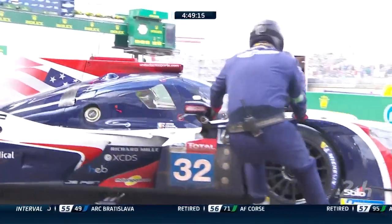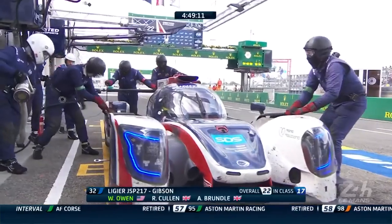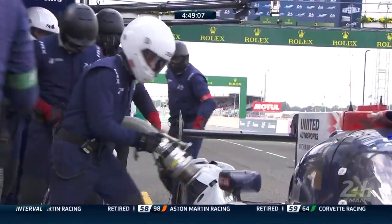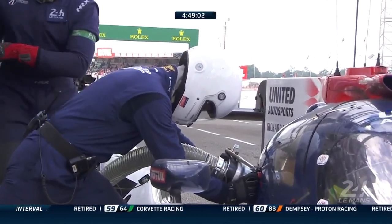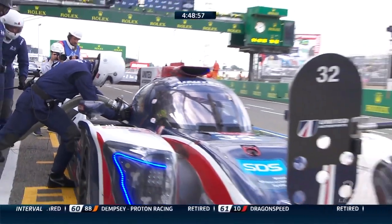Here comes the 32 car back out of the garage area with a little bit of 100-mile-an-hour tape, or in this case 200-mile-an-hour tape. I saw it on the back side of where the clips go on for that rear bodywork.